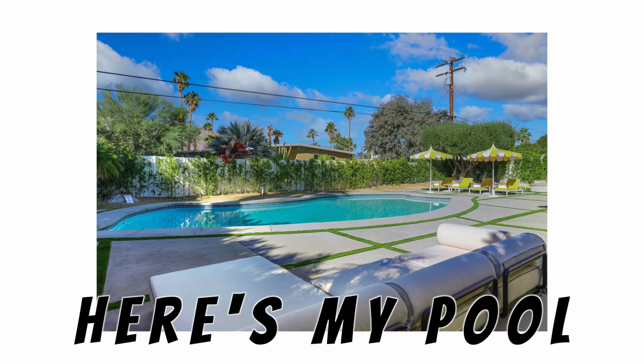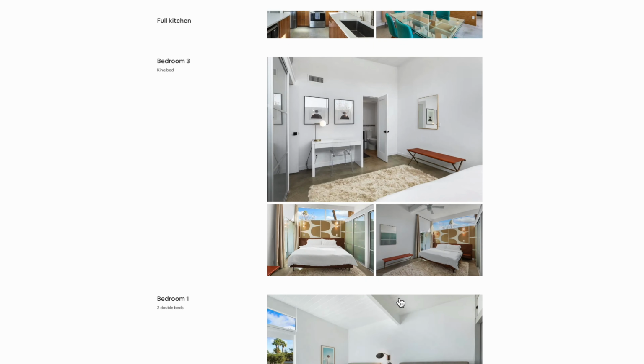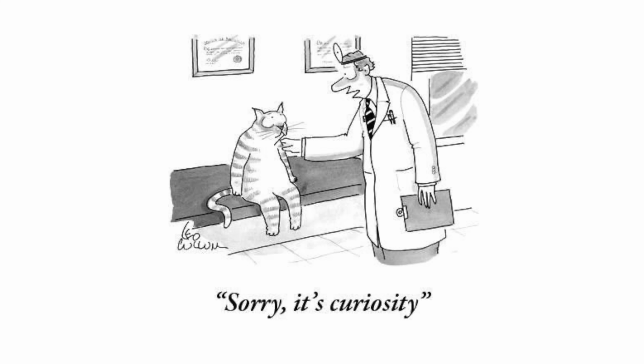And also this starts to show the inside of her home, which starts to kill a little bit of the curiosity of her space. What she should be doing is having an outdoor only photo, like maybe her third photo. That way people are like, oh, this has got a pool, cool. Let's see what the inside looks like. Because having a pool meets one of people's conditions. Now they want to see the design style of the inside. Curiosity will totally kill the cat here.